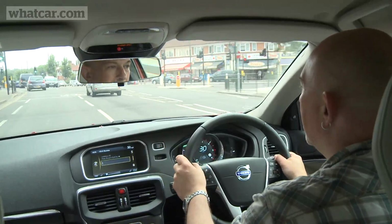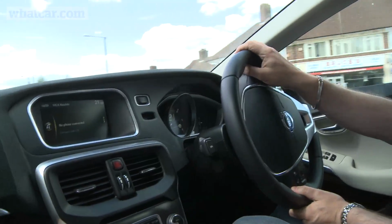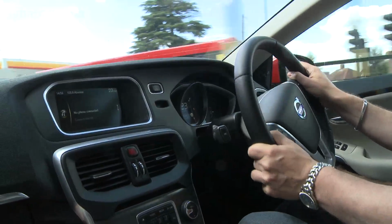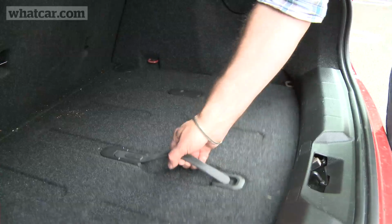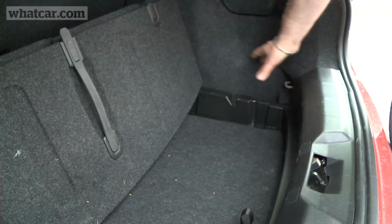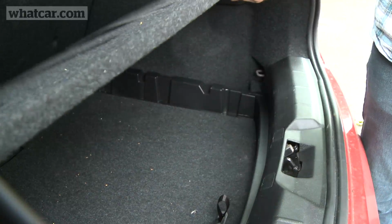On twisty roads, the steering feels too light and too vague. But to be fair, the car does actually deal with corners pretty well. One extra that was actually very good value was the £100 flexible boot floor, which could be moved to keep your shopping in place and which also left an area underneath for you to put valuable items.